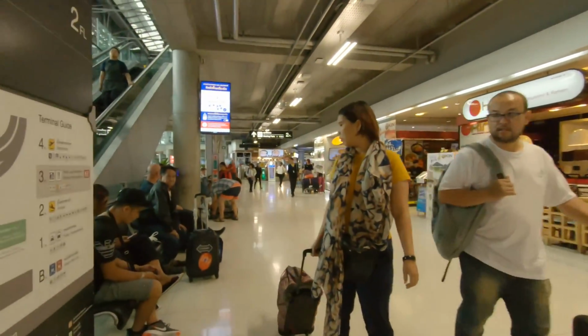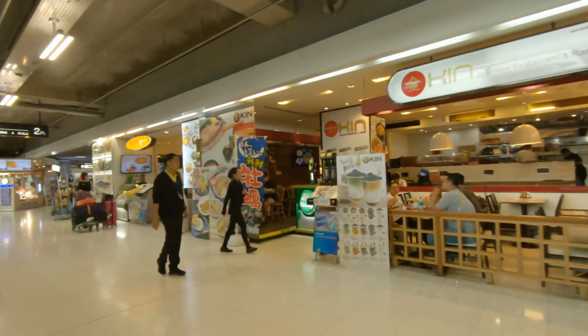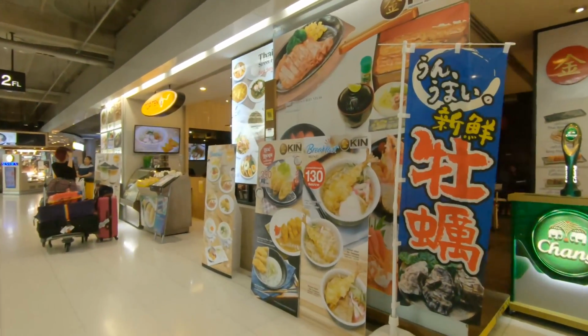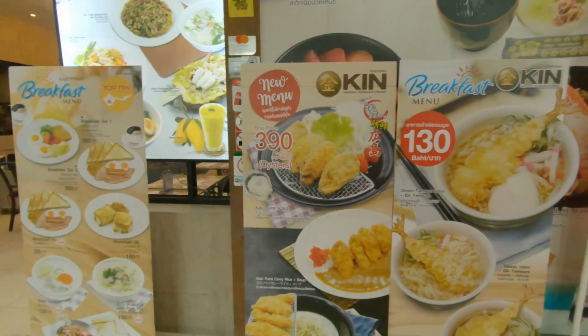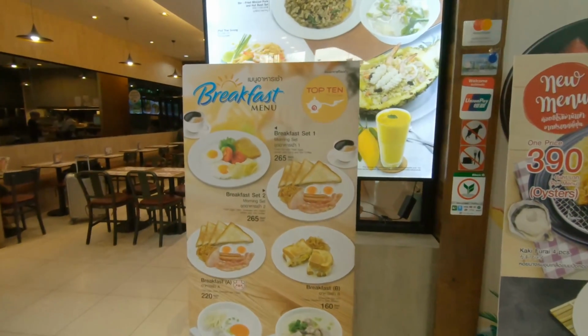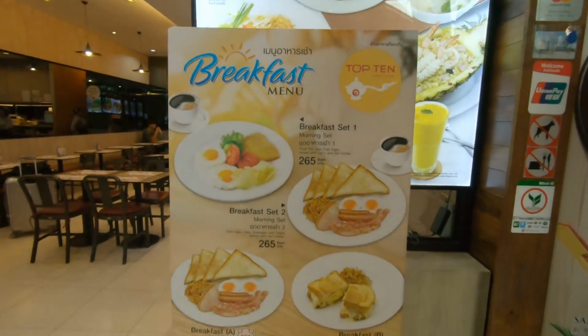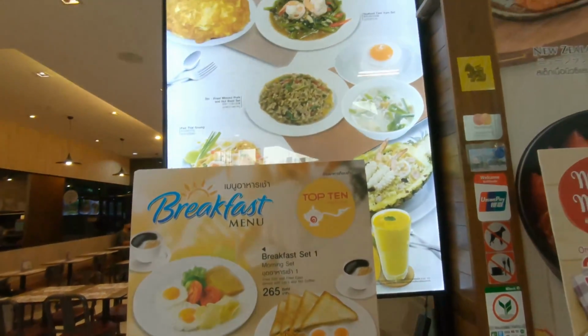We're up on the 3rd floor now, 4th level, but floor number 3. And this is where a lot of these higher priced places to eat are. You can kind of see some of the rip-offs here. Yeah, 400 baht, 390 baht for that. What's the breakfast? $8, 265 baht for a couple eggs and toast. Yeah, not for me. Not for me.